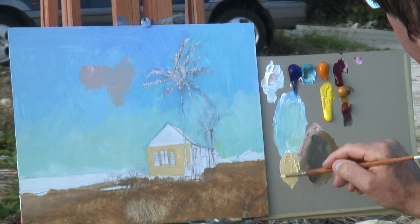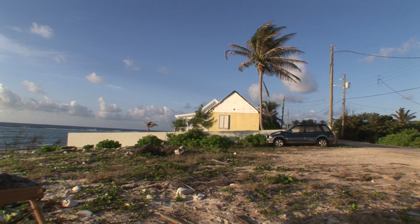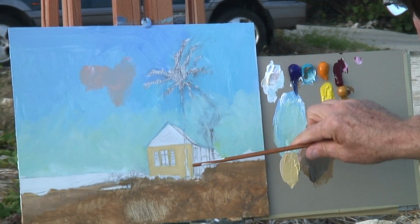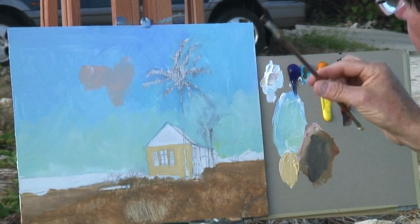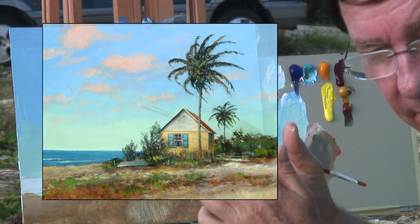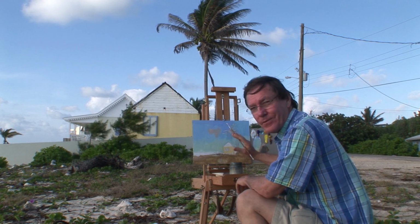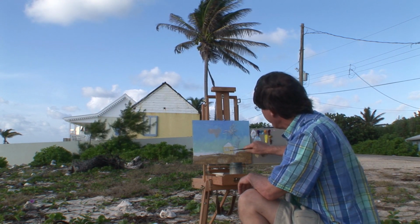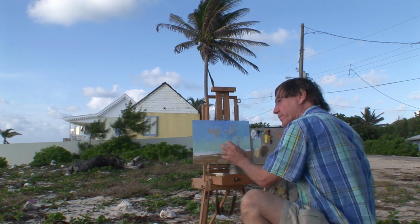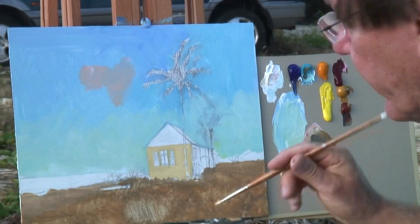I've also changed the position of this palm tree. I put it in this house here rather than beside it, because I want these elements to sort of connect and have a unity, to be one piece of the pie. So instead of having the palm tree over here, so we have a house and a palm tree, I put them together so we have one element.